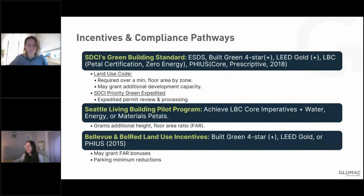Okay, so now that we've heard a little bit about a wide variety of rating systems, we can talk a little bit more about the incentives and compliance pathways in the Pacific Northwest and specifically in the Seattle market. Like Alissa mentioned, SDCI's Green Building Standard: in short, developments can comply via certification of one of these listed here at the levels indicated. PHIUS is the same as PHI, or Passive House is an option, and we see a lot of projects required to comply with the Green Building Standard pursuing LEED Gold or Living Building Pilot Program, or ESDS and Built Green, which, as Alissa mentioned, are very common for low-income or affordable housing projects.